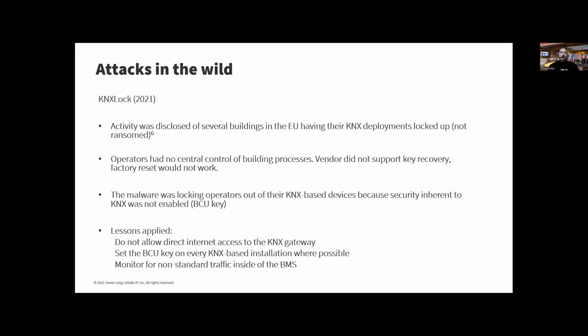I say all that to say some of the open-endedness that they put in there was used against them. They actually did put security into their system by having a BCU key, which was essentially at system level. So when you set it, it essentially adds that layer of security to say, you have to have this to operate the device. Well, it wasn't set. So the attacker got into the system, set the BCU key, locked the operators completely out. They were only able to work in manual mode. There was nothing they could do about it.